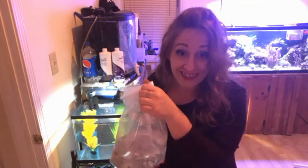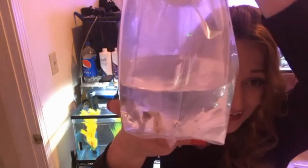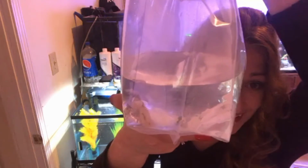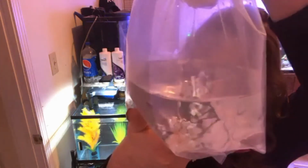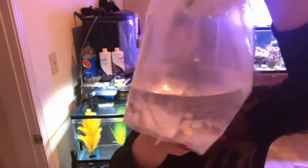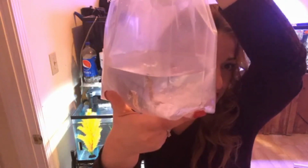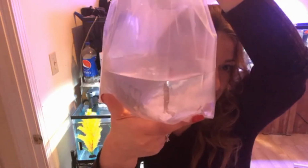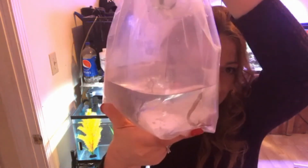But the bottom line is I have these awesome, beautiful, look at them. They're Piebalds from Seahorse Source. I'm so excited. I wanted these guys for so long. And they're not at all upset. They're chilling. They're getting a little, get me out of this bag. But no gasping, nothing crazy.